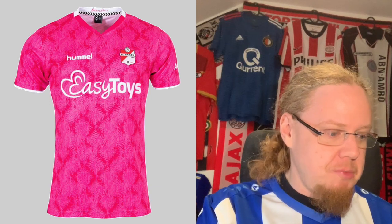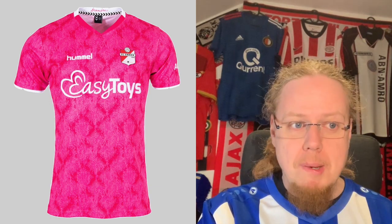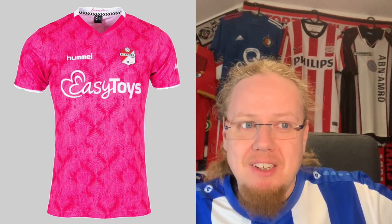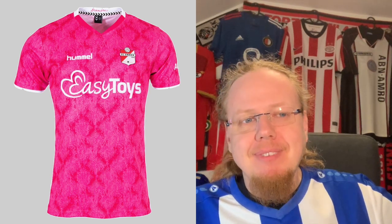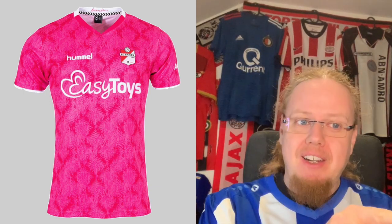And then they had a special jersey released, which of course is in all pink. Pink for pink's sake. I do like the pattern on it. Again, full colored crest, but if you like pink jerseys, right up your alley, this one.